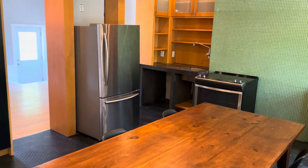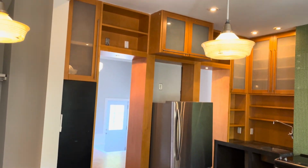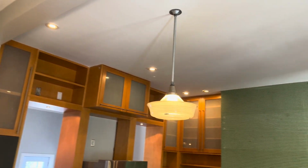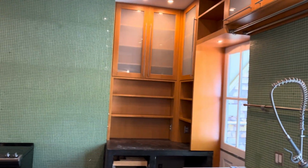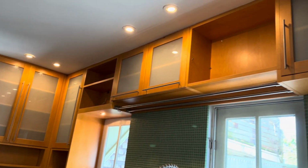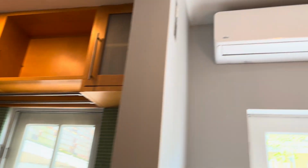So anyway, I'll just go over to this corner. We have another area of soaring ceilings, pot lights, very cool light fixtures and custom cabinetry right up to the ceiling, lots of storage space. And once again, there's the heat pump.